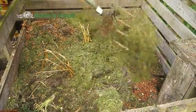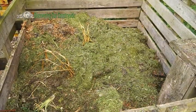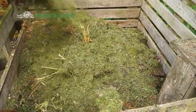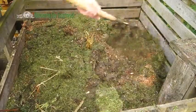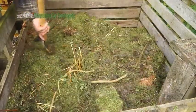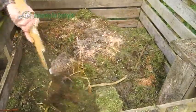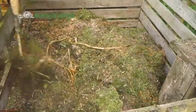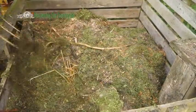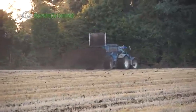And then I put another layer of grass cuttings on the top. And then when we clean the chickens out again, we'll put a layer of that on and mix that in. So we'll keep doing that, keep turning it over, and it should make compost that we can then put back on the allotment to fertilise the plants. And that's really exactly what farmers do when they spread manure on their fields.